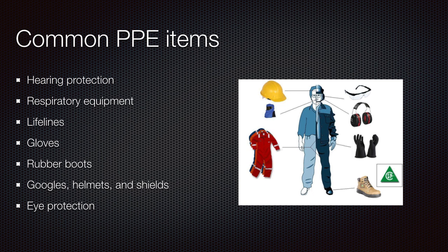Some common PPE items are the following: hearing protection, respiratory equipment, lifelines, gloves, rubber boots, goggles, helmets, and shields, and eye protection.